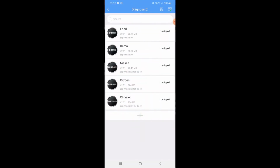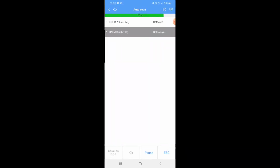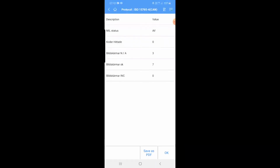Diagnose EOBD, General Motors. It's detected, it's gone. Okay. You can save these reports as PDF, you can save reports there in the upper right corner. We don't have a freeze frame, we don't have DTCs, in business live data.